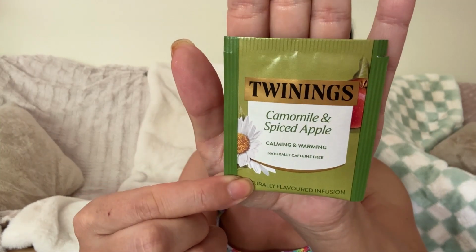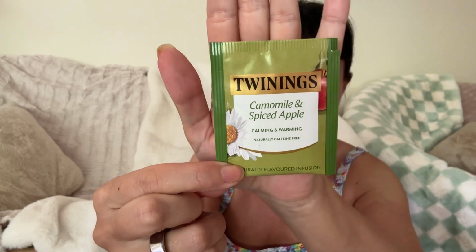So here we've got chamomile and spiced apple. That sounds so good. I've never tried this one before. I'll be trying this today. And then we've got a bunch of stickers, which I will take a photo of and show you because there's a lot. It's super cute too, how you've got this little book pouch to hold it in.